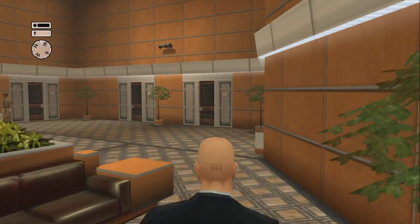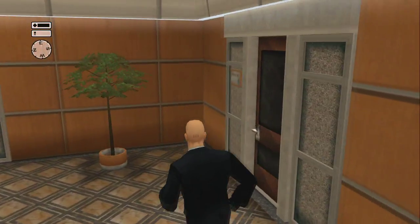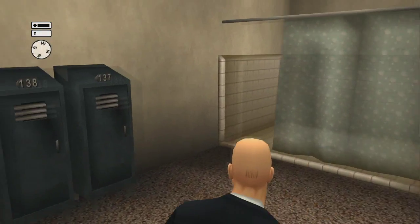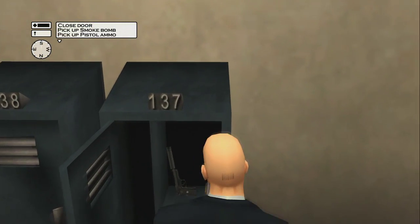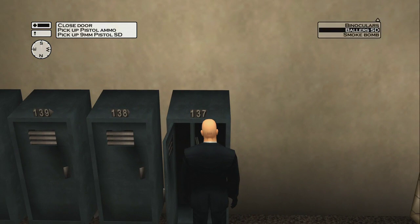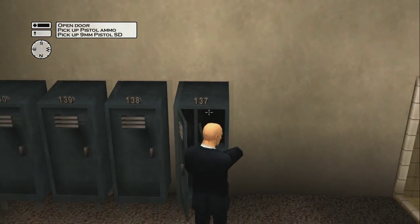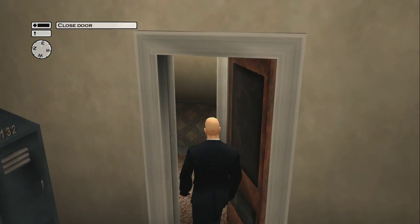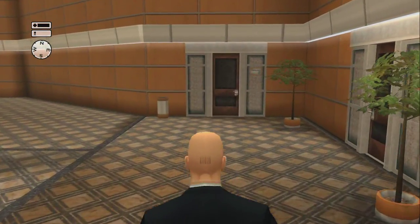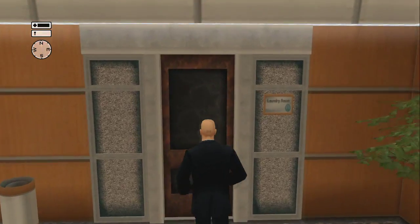And yeah, we're gonna dive right in. So you're gonna go to the right here. Immediately open the door on the right, and the first door on the right again. You're gonna open locker 137, and basically all you need from here is the smoke bomb. Here I'm checking out if I really have my ballers, just to make sure, because there's actually a pistol in that locker. Then you're gonna cross the hall to the other room.